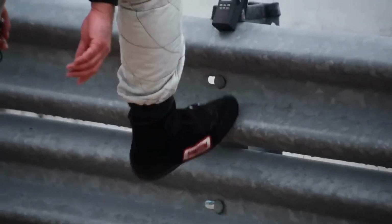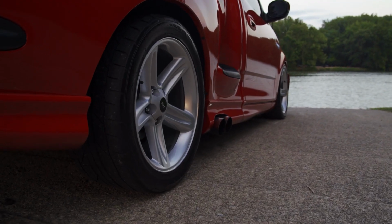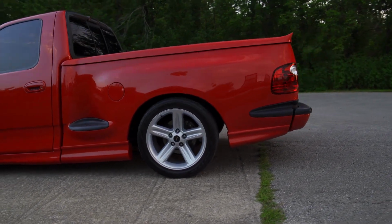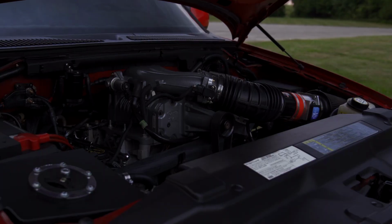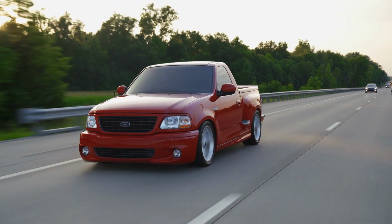Ford's Special Vehicle Team was an in-house department that was established in 1991 and focused on developing high-performance Ford vehicles. By 1993, SVT had developed the first-generation Ford SVT Lightning, a 240-horsepower performance truck. It was cool and was on sale until 1995.